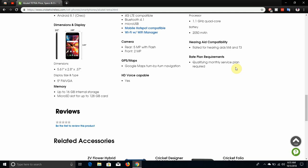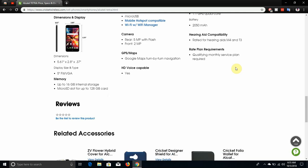And like I said before, the Alcatel TETRA has a shitty display, 5-inch FWVGA, 480 by 854 pixel resolution. That's about 196 ppi there. And the display is gonna look like shit, guys. So you keep that in mind.